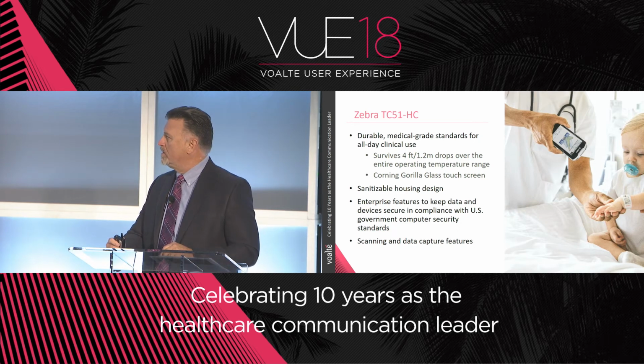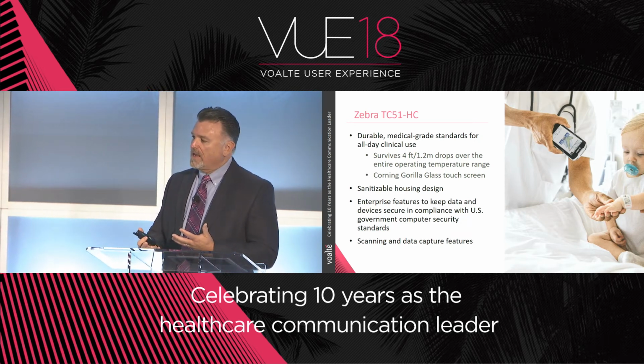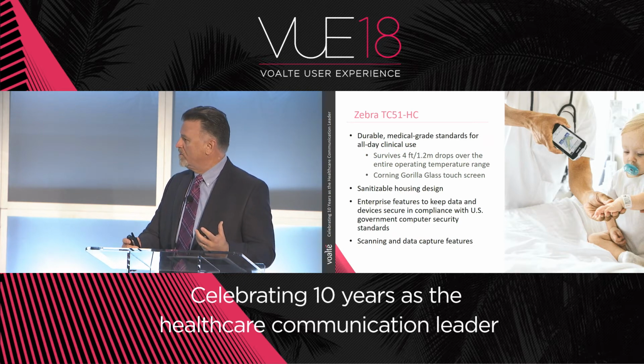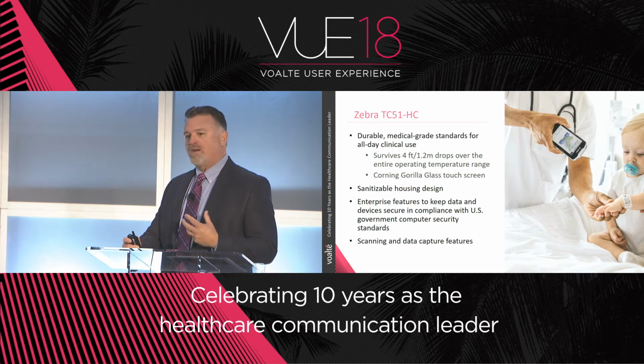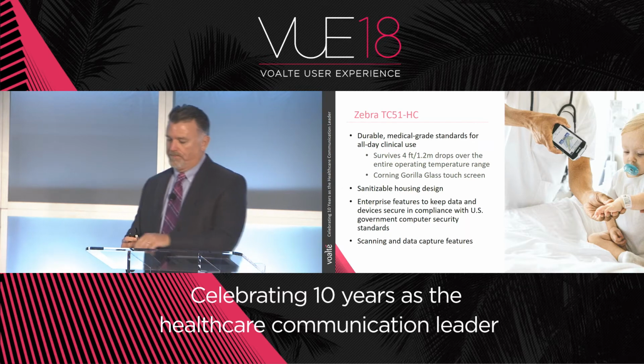They also love it because it's hospital grade and durable, and they can use any of their cleaners up on the floor to sanitize these devices without worry of harming the device in any way. So they feel like they have a more secure, more durable device. They're not afraid to drop it, which they still do, and they're not afraid that they're going to hurt it when they clean it.